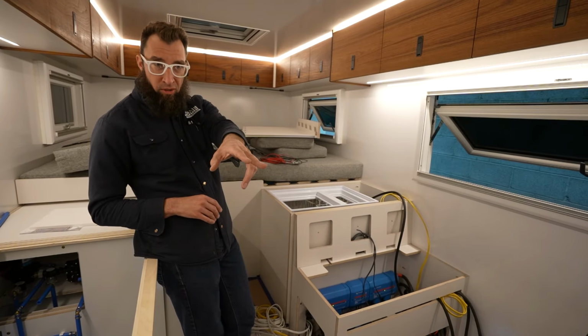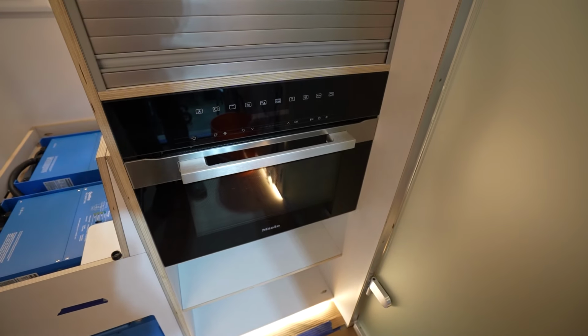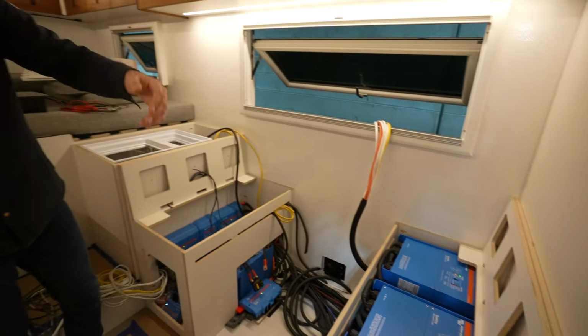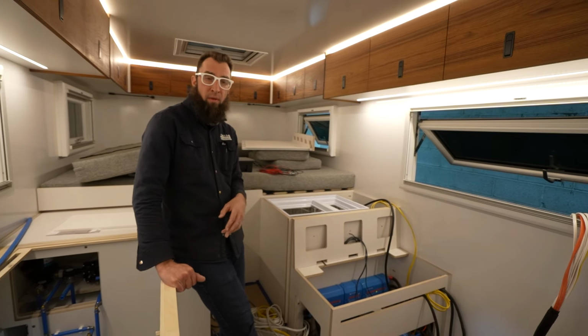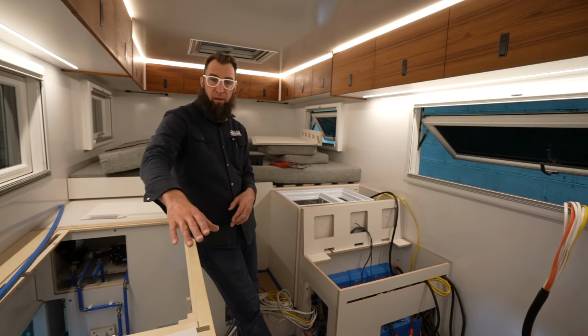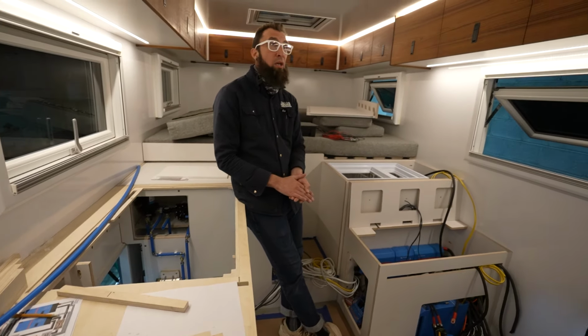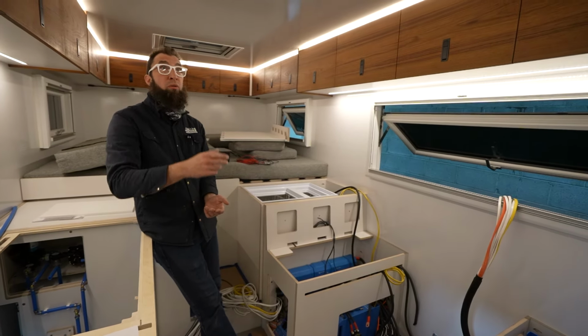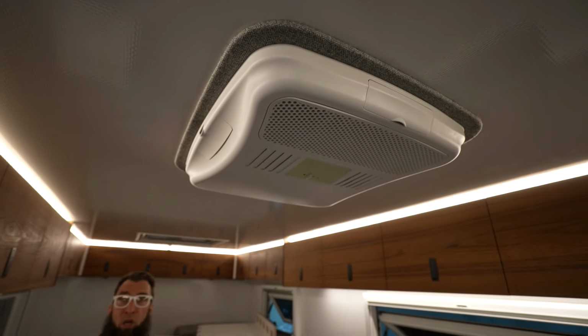The oven that is just off to the right, this Miele oven, it's a power hungry unit. That thing will run upwards of six hours on the system. We have an induction cooktop here, and that's compared to the oven a kind of small draw. And then our AC is actually 120. And that's the cool thing with this AC, it's also a heat pump. So it does dual things.